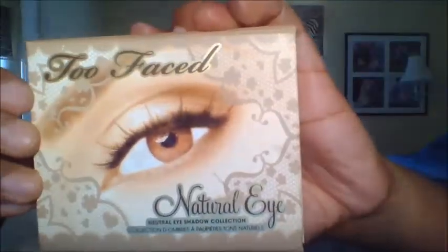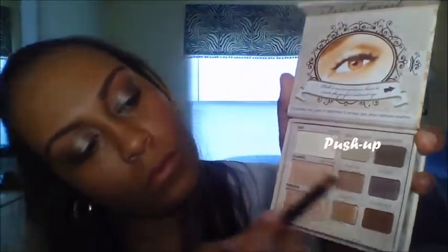2 and a color Bad to be Bronze, and I'm also on my eye. Here is my Too Faced natural eye palette. I'm using the color Push Up and putting that all over my lid.